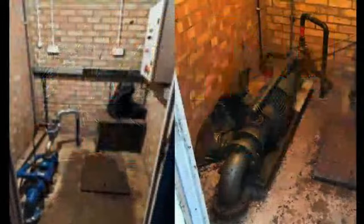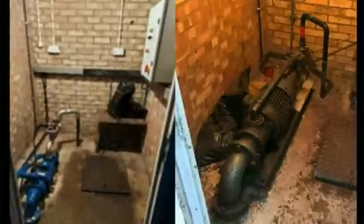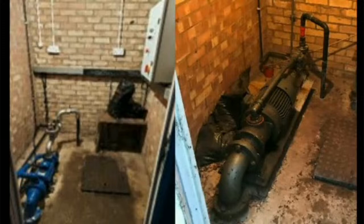Yes. So these are particularly for installations. It just shows you the scope of works that we can deal with. So this is just a basic domestic customer. This is a single house, small package that runs at 4 cubic meters an hour, just pumps into the normal sewer system. So that's a very, very small product, but you can see there the before and after pictures and the difference in the quality of the equipment.